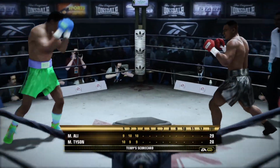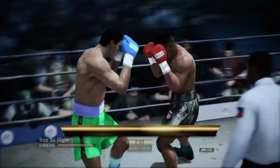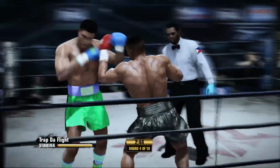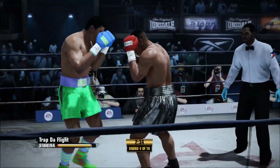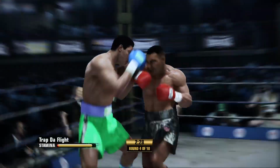Muhammad Ali is out in front as we take a look at Teddy's scorecard for the first time tonight, but they're still in a mode of just feeling each other out. Neither man has taken control of this bout so far. Tyson's doing well here with that two-punch combination. Ali's well off the mark that time. Watch the hook.